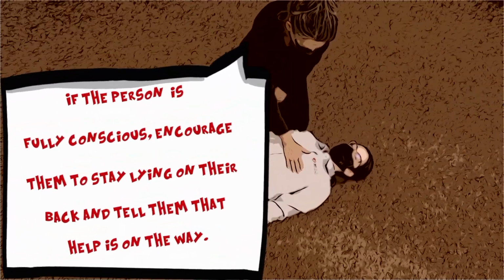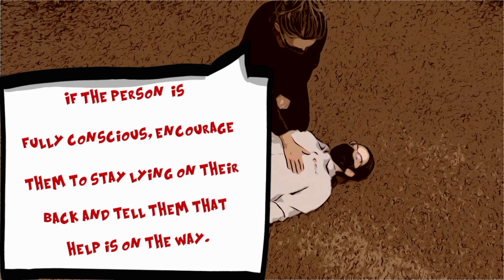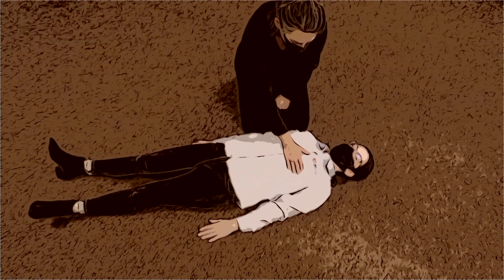Ongoing care. If the person is fully conscious, encourage them to stay lying down on their back and tell them that help is on the way. If the person is unconscious and breathing, turn them onto their side into what is known as the recovery position.